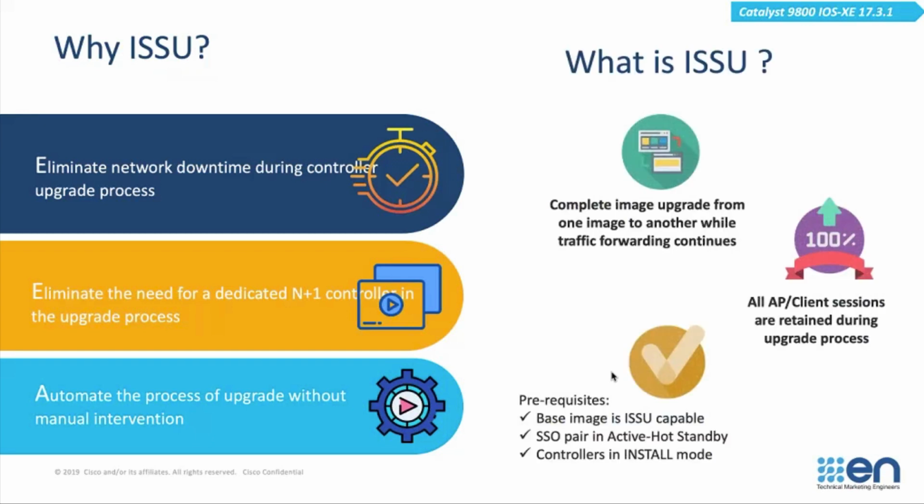The prerequisites here are that the base image needs to be ISSU capable. So in this case, it's going to be 17.3 and higher. Obviously, the two controllers need to be in SSO, so they need to be in active hot standby. And the controllers also need to be in install mode. So as long as you have these three prerequisites, you can have upgrades using ISSU or in-service software upgrades.